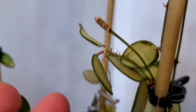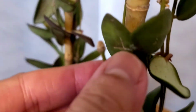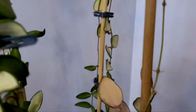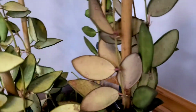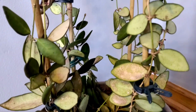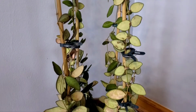So I can't wait for this to grow and get more clusters, and I think this one is another one, so that's 4. But again, I'm very, very new to Hoyas, and this is my first time to actually see those in real life. If you know more about Hoyas, especially the sp. aff. burtoniae, let me know down in the comment section below. From the Hoya experts, from a lot of people that do know a ton about Hoyas, I think this is another one right here.